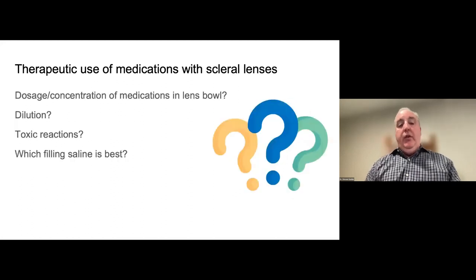So some of the other questions that we have are what is the potential dosage or concentration of the medications when you're putting it into the scleral lens bowl? As I said, it's retained in there the whole day. It's getting diluted by the saline. So how much is actually getting to the cornea? We know that it's trapped there, but how much of it actually is going to be diluted and get into the cornea?